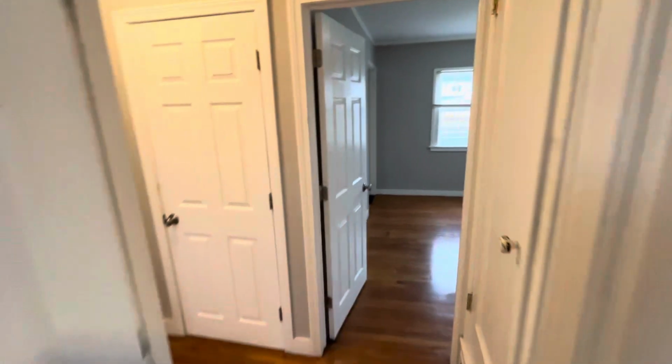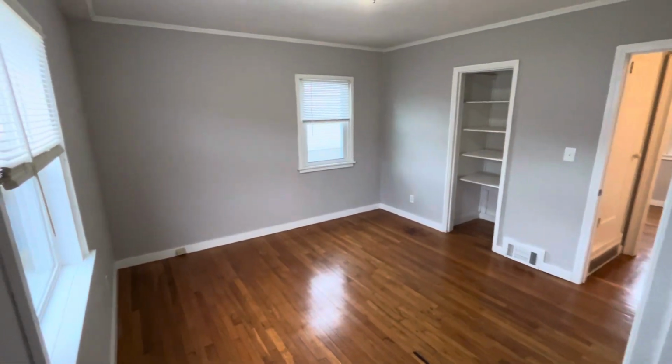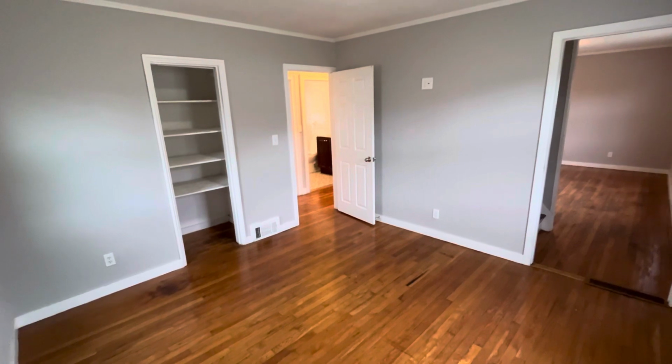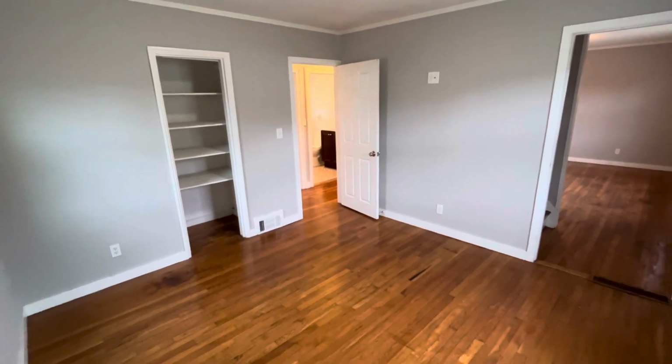There's a similar area on this floor that again could be a bedroom or an office. Right, in the way of the world today, so many people working from home. Right, this could really be a great 3-bedroom home, and this space would be a great office, a nice home office.